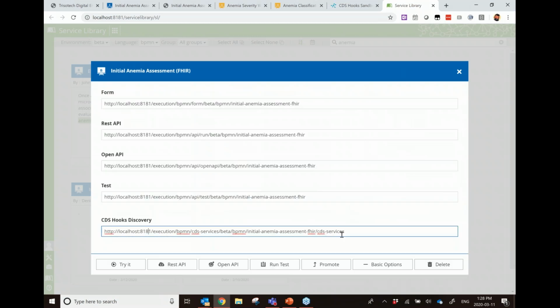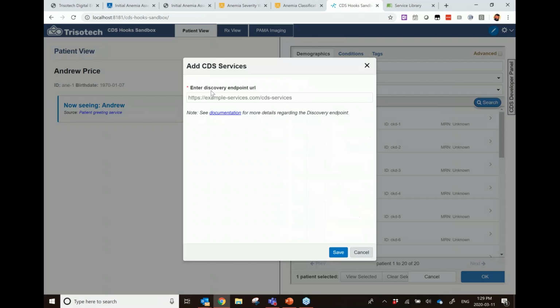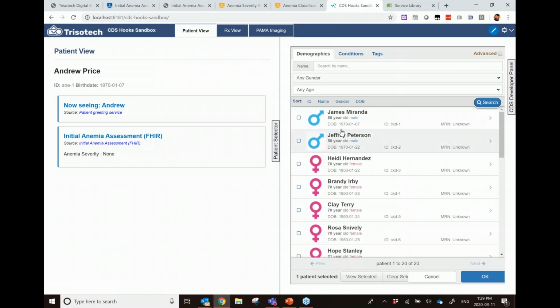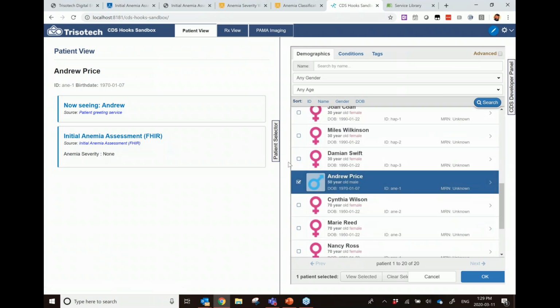Now, for the more technically inclined people, I can select this service endpoint, and into my application, I can just add this service as a new endpoint and save it. And now the CDS Hook is connected. So now my EHR, through that standard, can query that service. As I pick a patient in my list and change patient, I'm presently on Andrew Price, and I can see that Andrew Price has no anemia signs.